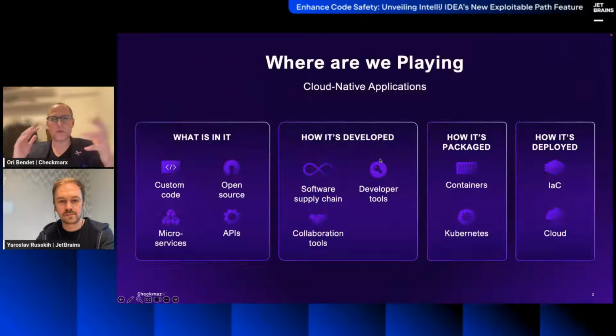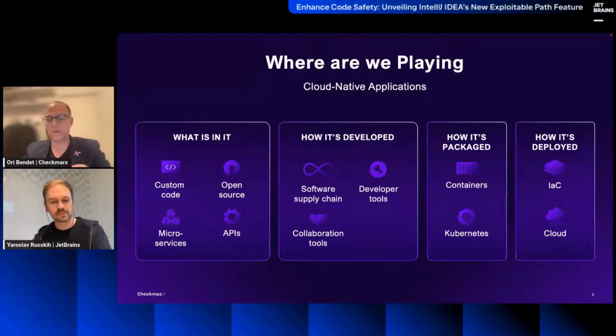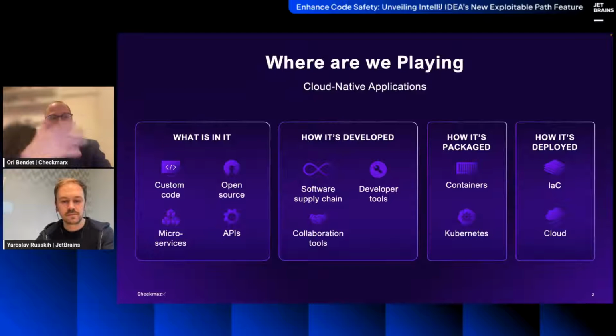I want to start by making sure, before we jump into the specifics, to explain where we are playing, or what it means to secure a cloud native application. Mala mentioned open source, and we have source code, also called custom code. We break our application into microservices. We have APIs, we have infrastructure as code. Applications today are so complex, we have so many moving parts. It's no longer one huge monolith.